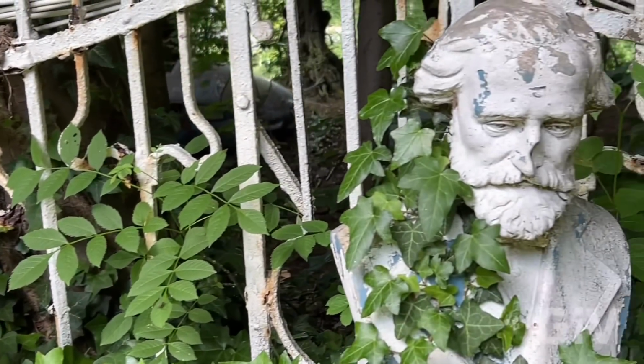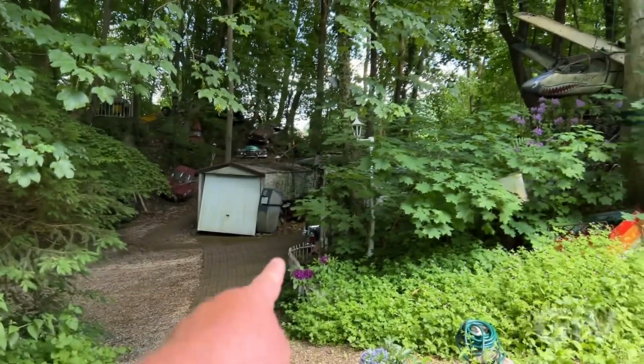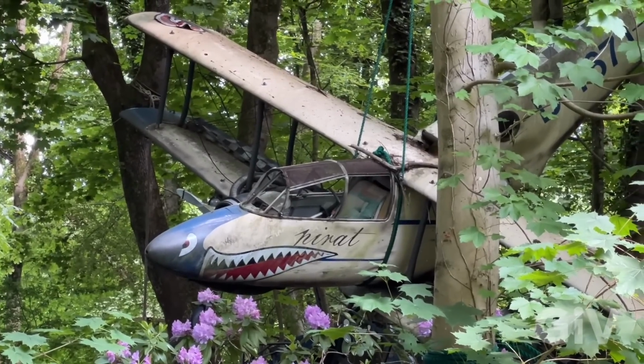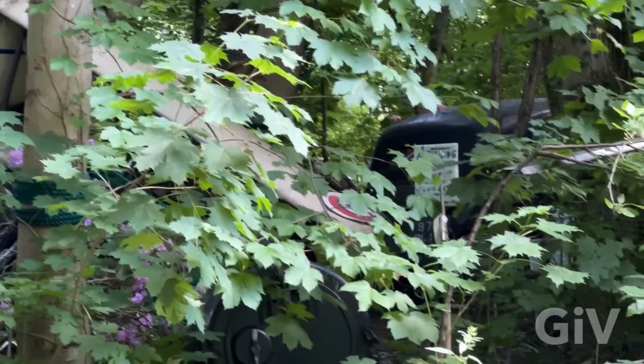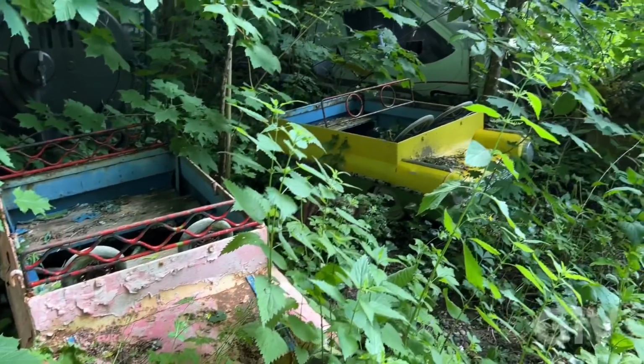He even got little statues here. So many different ways you can go. You can go here, you can go here, and you can go up here. It's almost like Universal Studios, but those are all real cars. It looks like those little cars from a carnival fair.